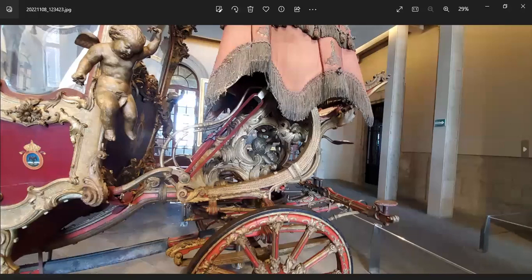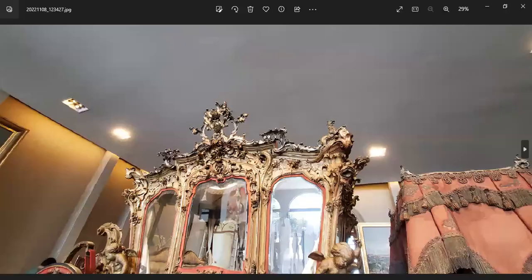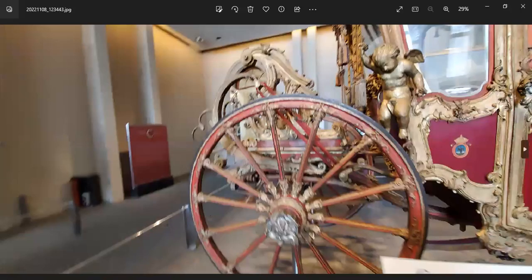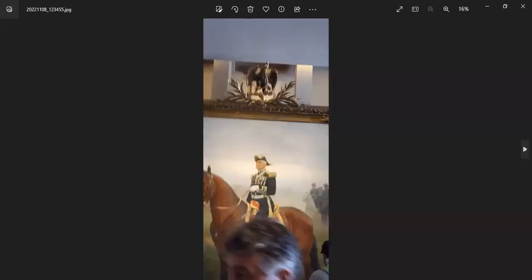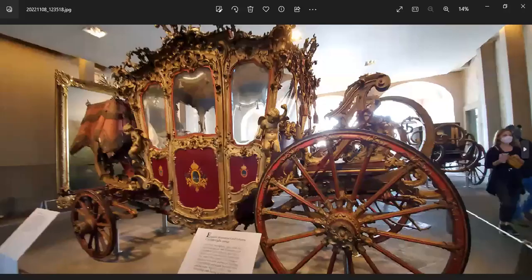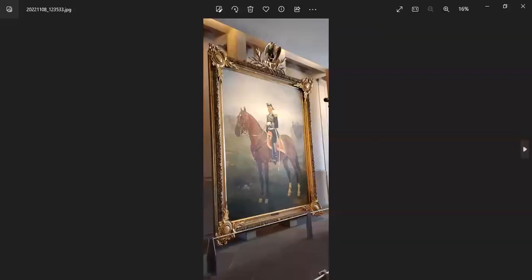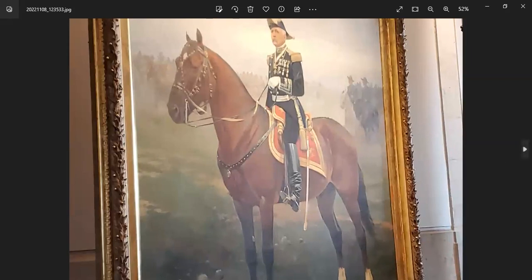That's kind of creepy. The naked children. But the carriage looks nice overall. So this was the emperor.